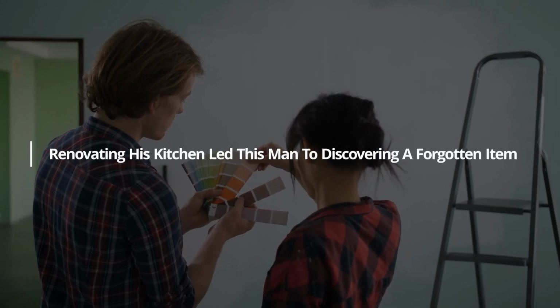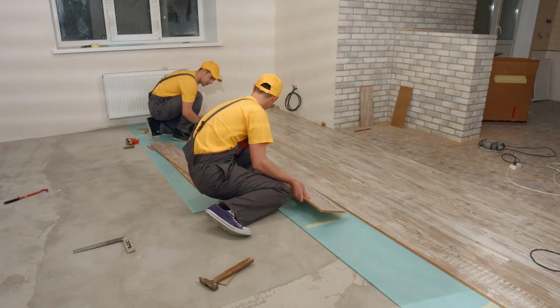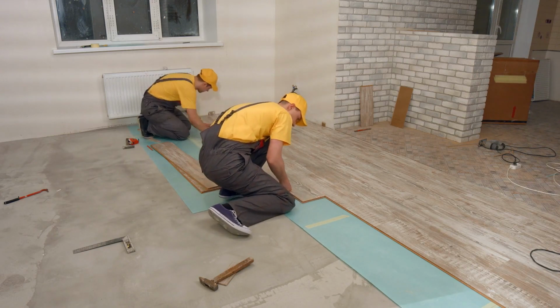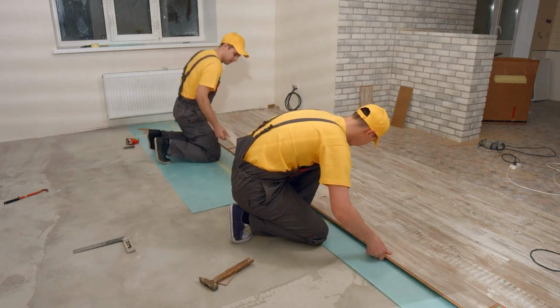Renovating his kitchen led this man to discover a forgotten item. He was just starting to do some much-needed renovations in his mother's home when he made an incredible discovery. What he found would lead him on an exciting detective hunt, and all because a weird object fell out of the ceiling right into his face.